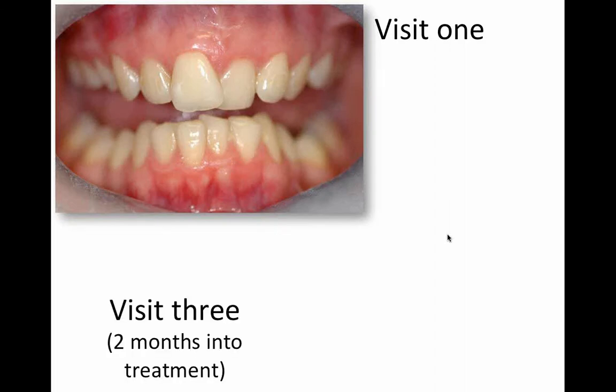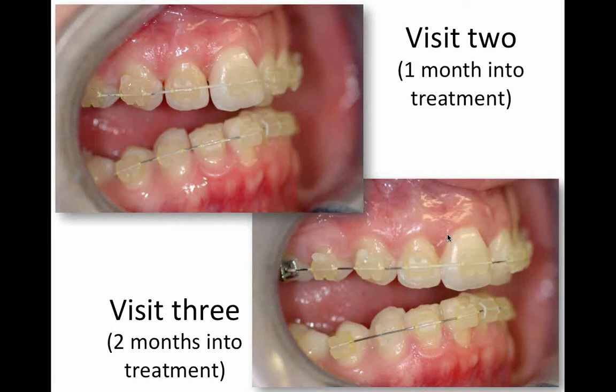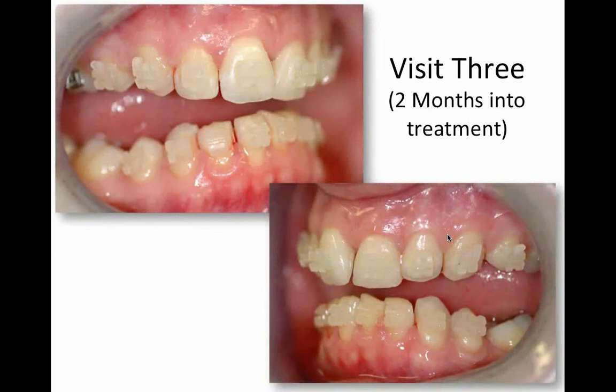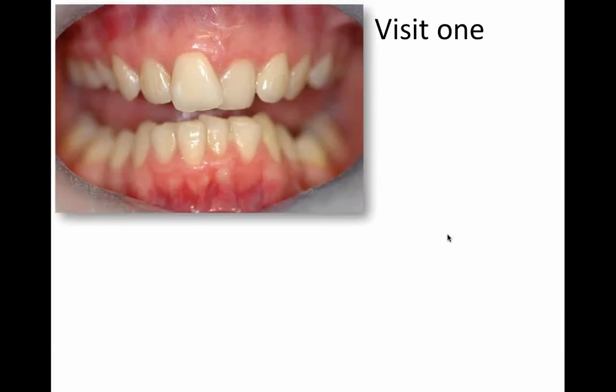Month 2, her third visit, 2 months into treatment, you can see we're starting to uncross those centrals. Okay, the spacing from the IPR from the last visit's closed up. Okay, we're going to do a little more IPR again, keeping it quite conservative. Send Natasha away again and get her back in another 4 weeks. Okay, so this is where we started from. So now we're 3 months into treatment.